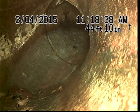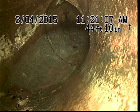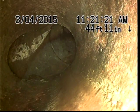Okay, I'm going to mark this Y at 44 feet. Okay, I located the camera where this Y is, and it definitely looks like from the detached building shop is where that tie-in's coming from, the front corner of the building. So I marked it with some green paint. I'm going to go ahead and pull back and locate where that blockage is.